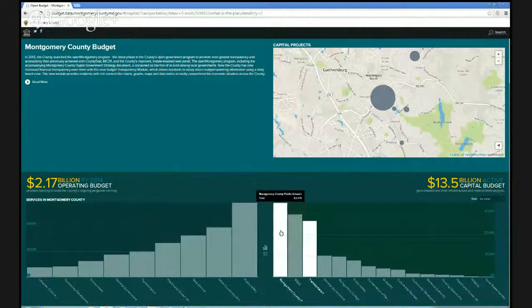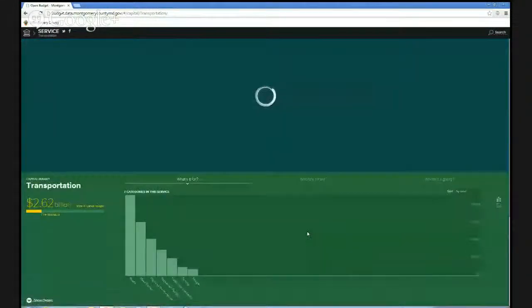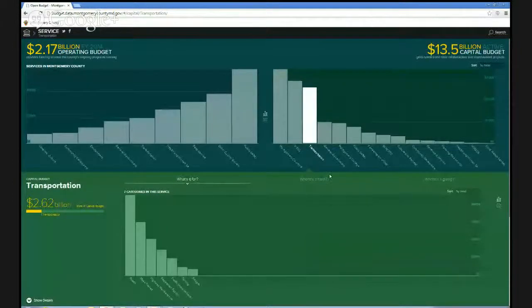So each one of these bar graphs is actually a link, and it's a kind of a different way to look at things, but once you get the hang of it, it's very intuitive. So I'm going to click on transportation, and now you can see I've broken down transportation here in the green area, to all the projects. And I believe we were just in mass transit.